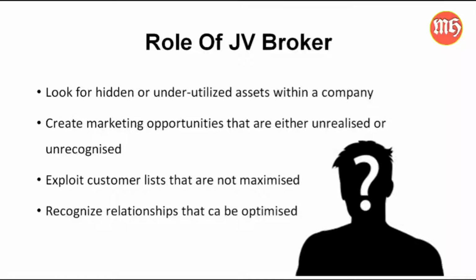Joint venture brokering appeals to many entrepreneurs because it offers a way to earn really good money without having to create your own product, without having to set up and implement any marketing strategies. Although for some types of joint ventures, a knowledge of marketing is essential, and more often than not without having to invest anything financially. The joint venture broker essentially determines the type of resource the client needs and works with the client to determine what can be offered to joint venture partners who have those resources.